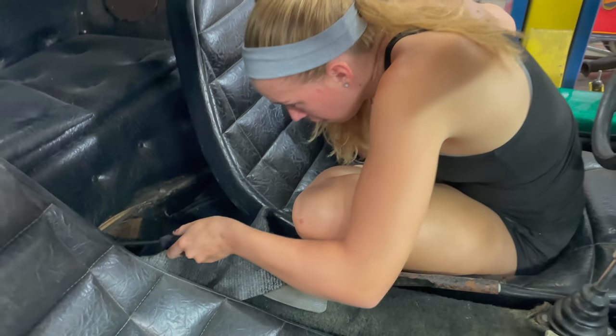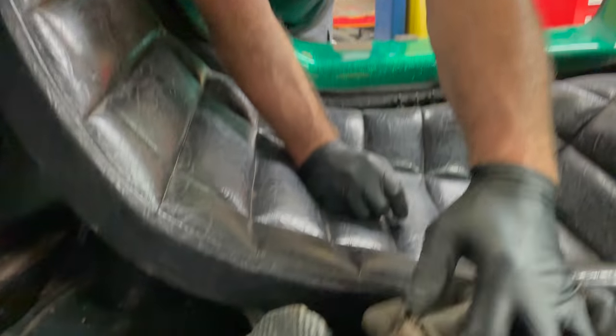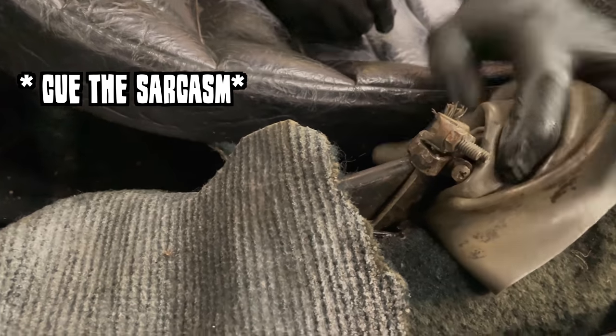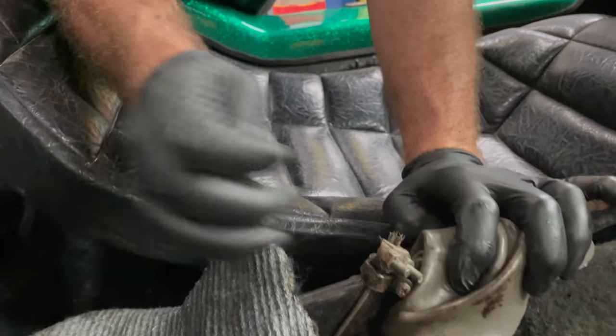Devised a plan for the engine, it was on to the leaky transaxle. I smell rat piss. Yeah, how you like that? Dude, that's awesome. This is factory 917 right there, baby.